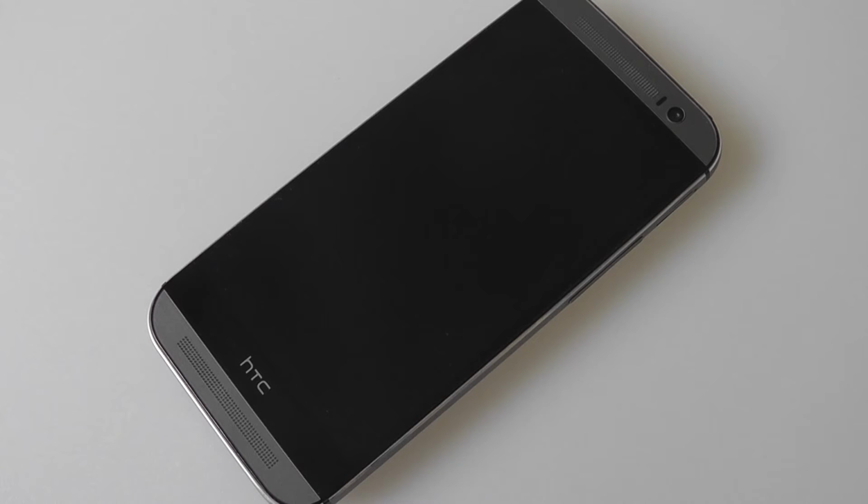So first of all, we're going to discuss the price. The One M8, at least with Windows version, is now extremely inexpensive. You can pick one up on Amazon.com or on eBay for about $100 or even about $150 unlocked, which is very inexpensive compared to maybe a brand new HTC 10, which might cost, let's say, $600, $800, depending on where you look. That is a significant price decrease. So it's going to be a good option for people looking for a low-cost alternative.